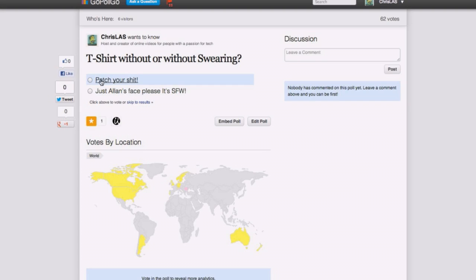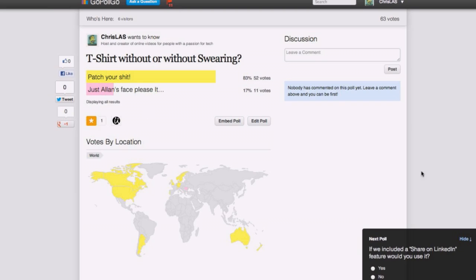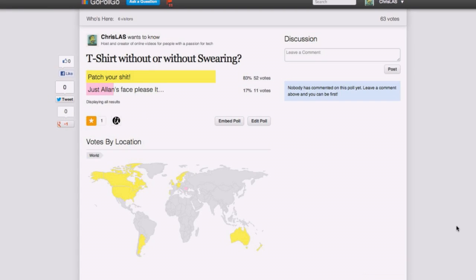So you have to go vote. I'm going to vote right now. I'm going to say a shirt where it has the swear word on it, which right now, by the way, from the live stream, has a dominant 83% of the votes. 83% of the votes right now are for the shirt with the swearing on it. So we're going to have this.